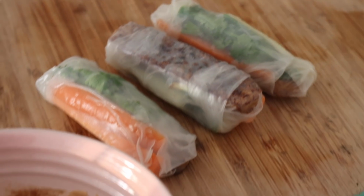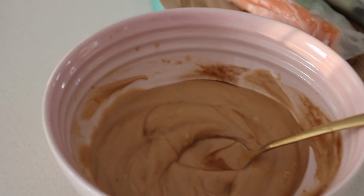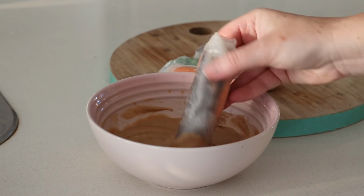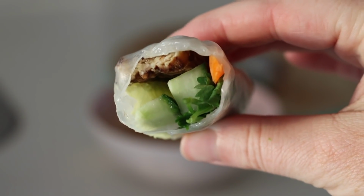Yeah, this was a really delicious lunch. It's deceptively small, but the fats in the sauce as well as the protein in the rice paper rolls keeps me really nice and full for a long time, which is why I really love having these as a lunch, especially in the summer.